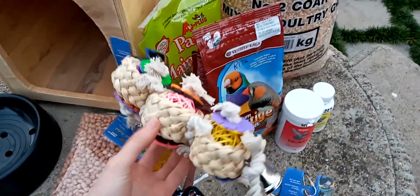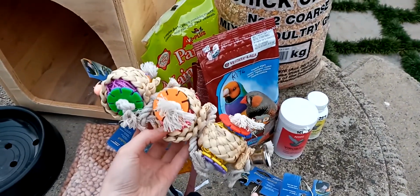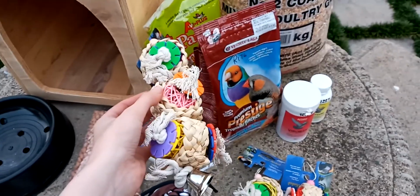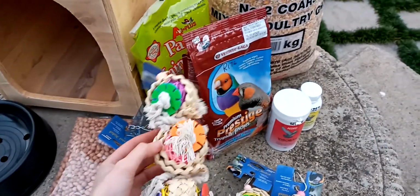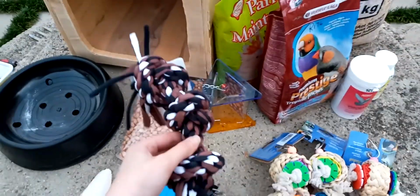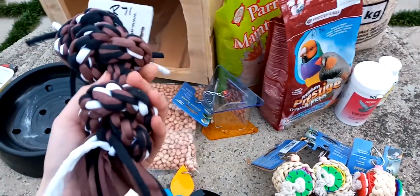Then I finally found some more of these. These toys are some of my two parrots' favourite toys. I get to tear them apart, rip them apart. They don't last very long, but you know what, if it gives them 2 seconds of joy, that's all that matters. Also found this really cool dog rope toy, and I know that they really like to take these apart.